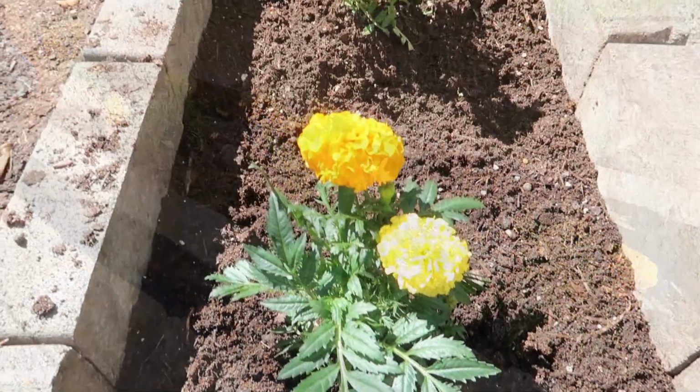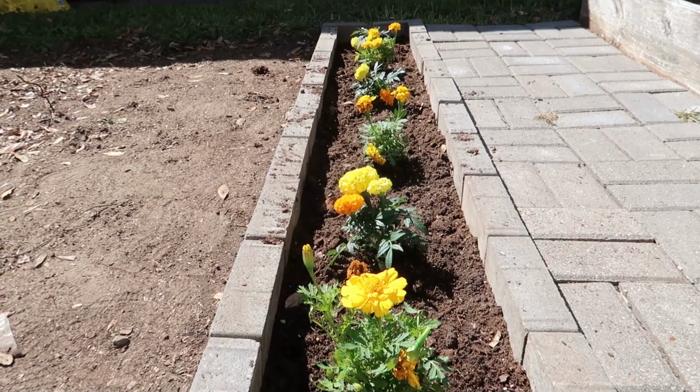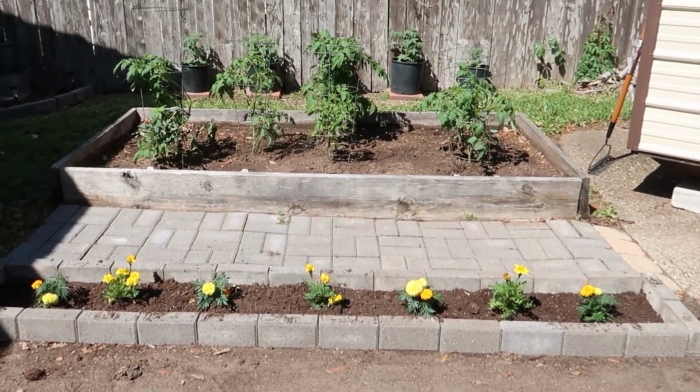I have always planted marigolds near and around my vegetable garden because they attract bees, which is a big help to the garden.